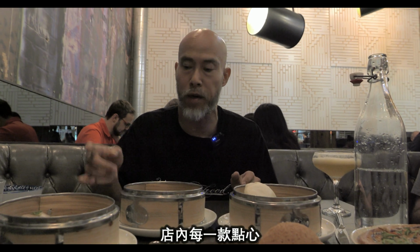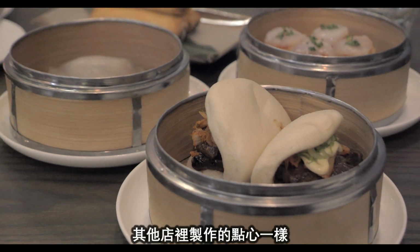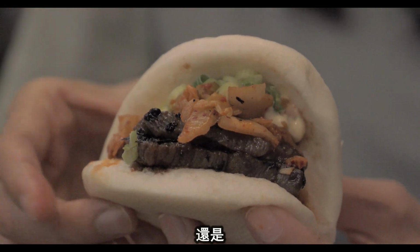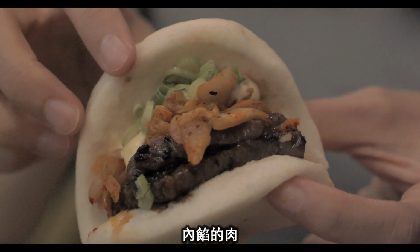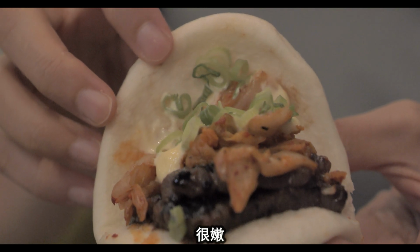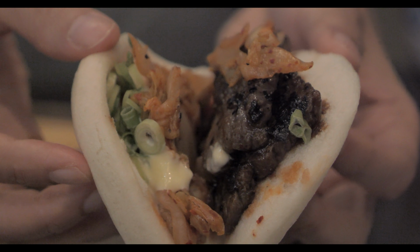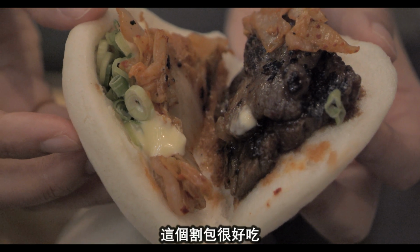We've ordered every single item from the dim sum menu. I'm gonna show you guys this bun. This bun is absolutely amazing. Just like all the other dim sums they've made, they make them in-house. The wrappings or the dough or whatnot, I mean, it's all in-house. So I'm gonna try this. This is so tender. The meat on the shell is super tender, moist, and yet the fresh kimchi doesn't clash with any of these things. This is really tasty. And there's a little bit of spice to this as well.